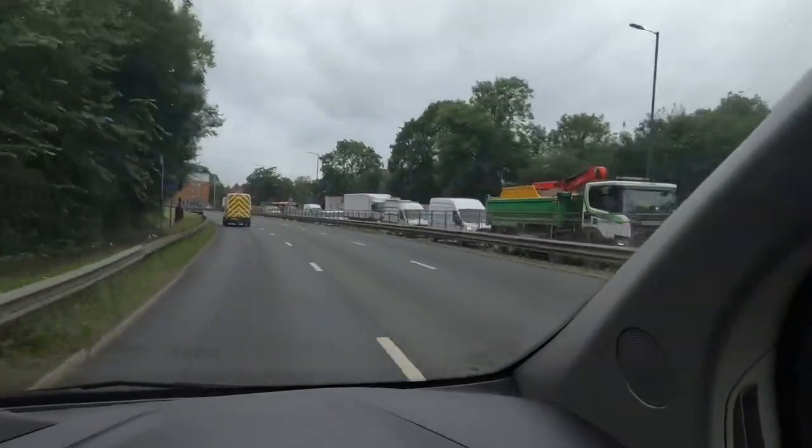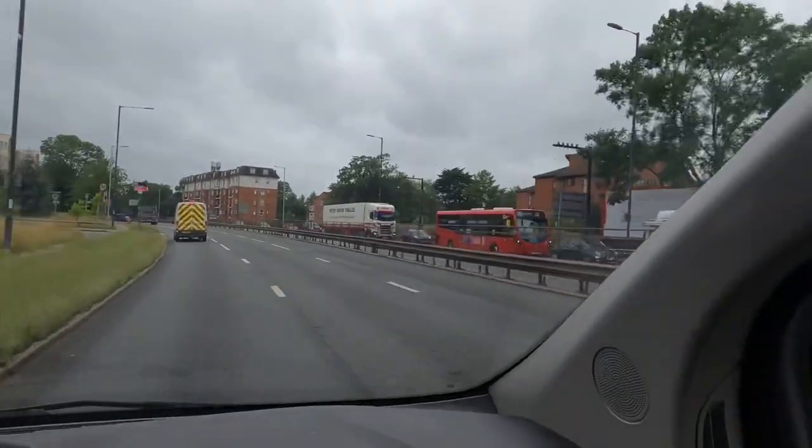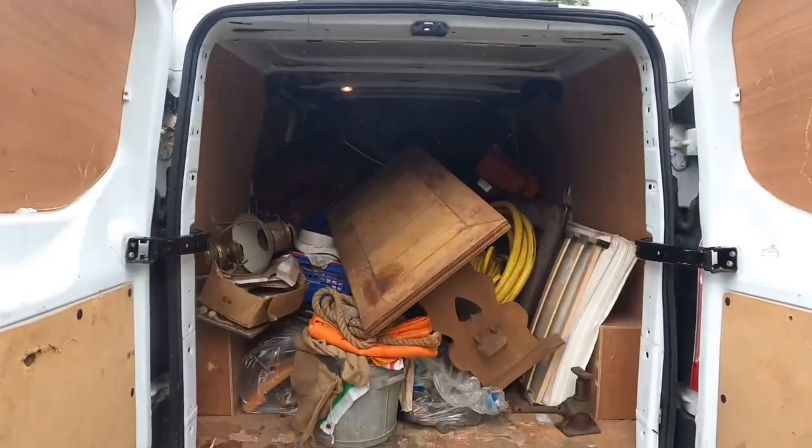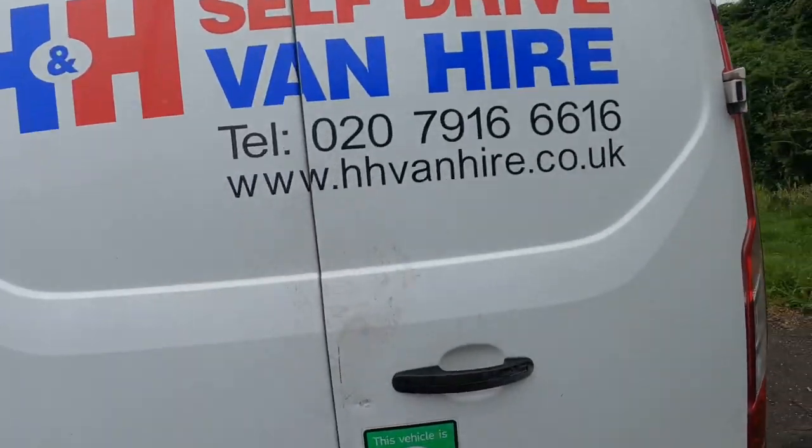Google, you sent me this way to avoid traffic. Look at all that traffic. Suck it, loser! We made it, and I'm still alive. Now we have to drive to East London to put this into a lockup. Let's go!